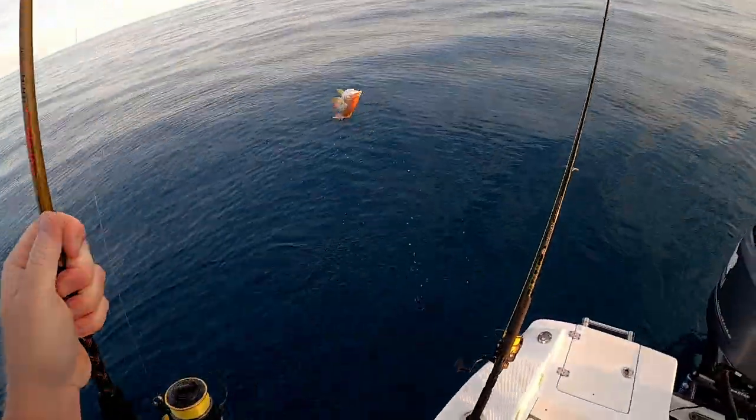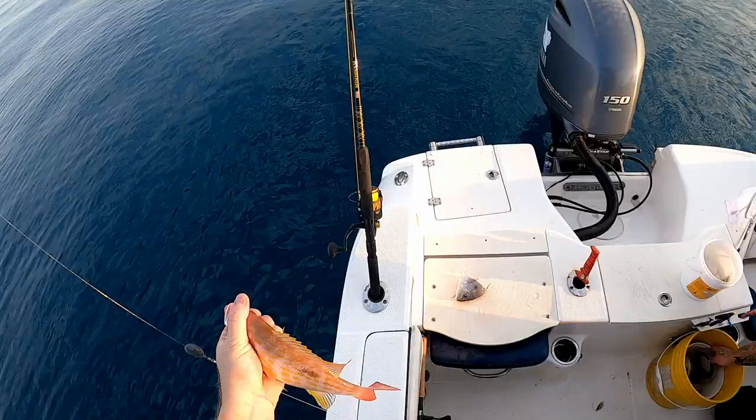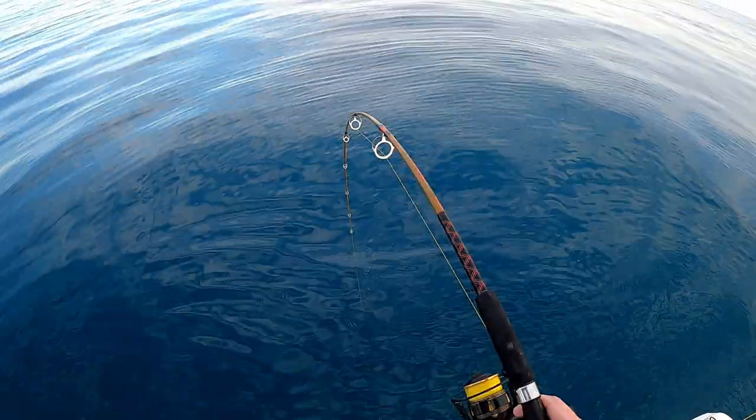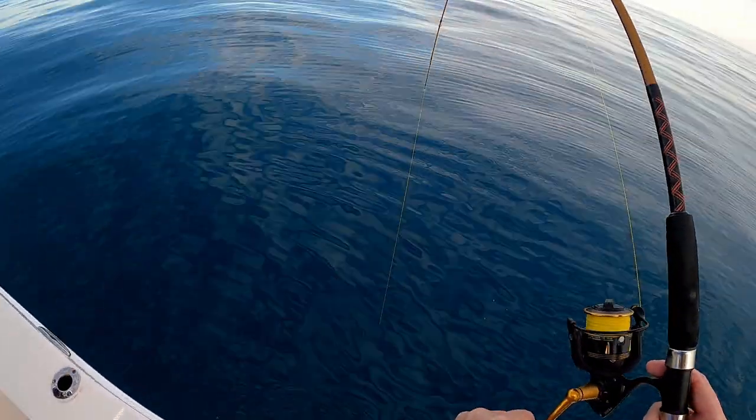And a lane. Oh, hey, the right flavor. Yep. Yeah, it's a little small. Let him go. Oh man, I think I just got sharked.